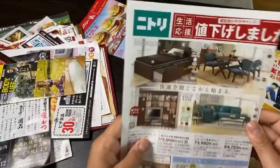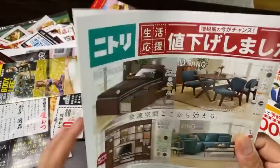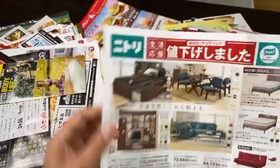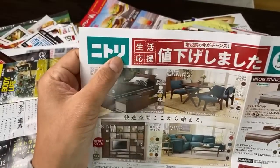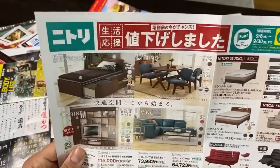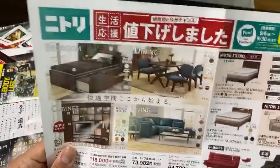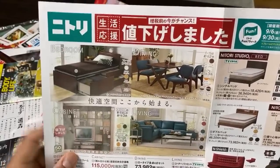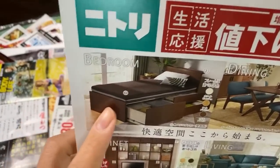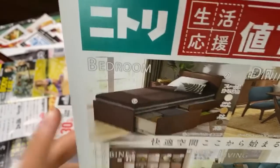Oh, Nitori! Hey, I have IKEA, or IKEA, we say in Japanese. IKEA flyers come in here. But Nitori is a furniture shop in Japan. Right now they sent me this flyer because they're having a sale. You can get a dining set. Look at this bed set. You put your futon up here and you can put stuff underneath.